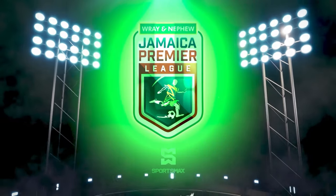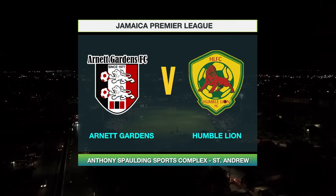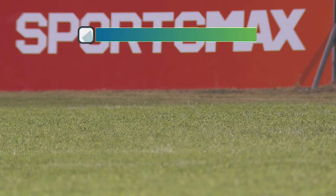Welcome back to JPL in 30. The second match of Monday's doubleheader saw home side Arnett Gardens hunting back-to-back wins as they welcomed Clarendon Bay's side Humble Lion. Let's pick up the action.